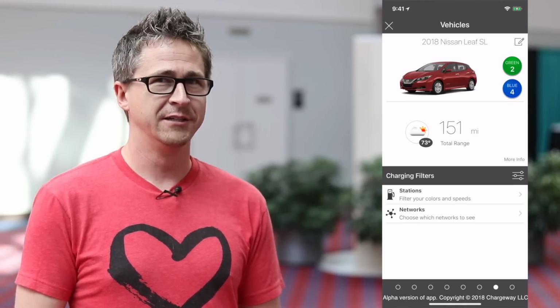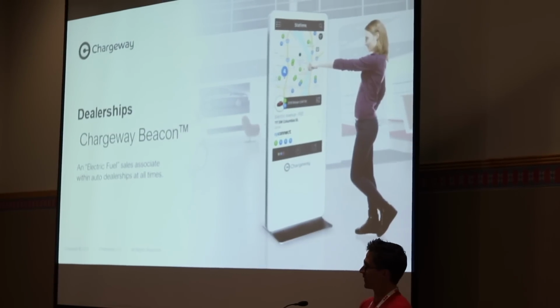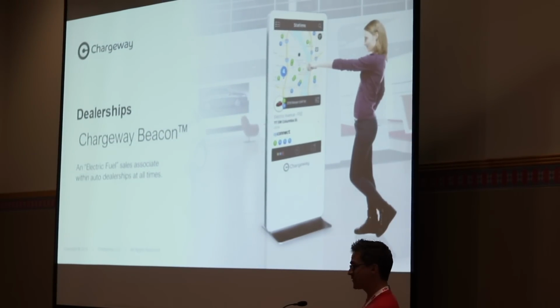They also need to have an electric fuel sales assistant with them at all times inside of a dealership. So we've developed software that can be both at the dealer in a Chargeway beacon, and a way for them to walk the customer through how simple it is to find and use a charging station, depending on the make and model vehicle they sell. And then the day they leave the dealership, the consumer will have that in their pocket so they know exactly where their car can go and how they use it.